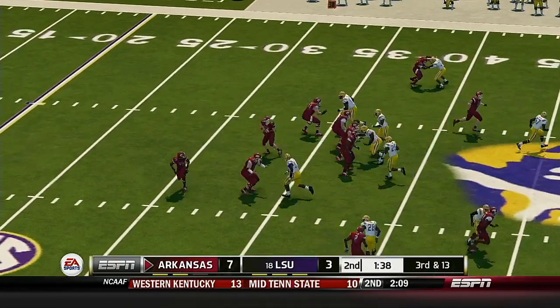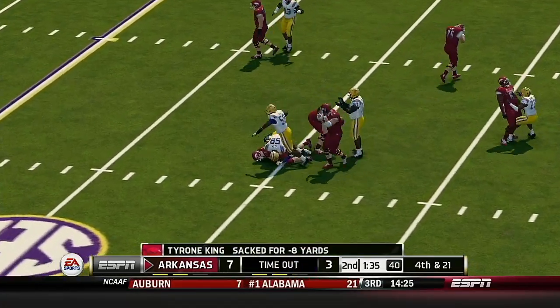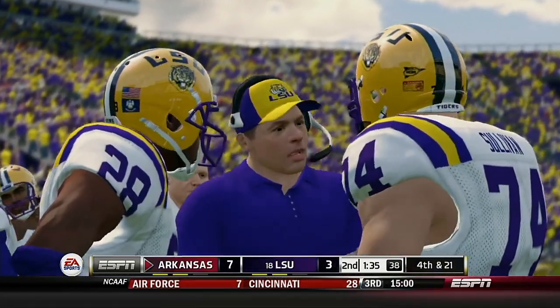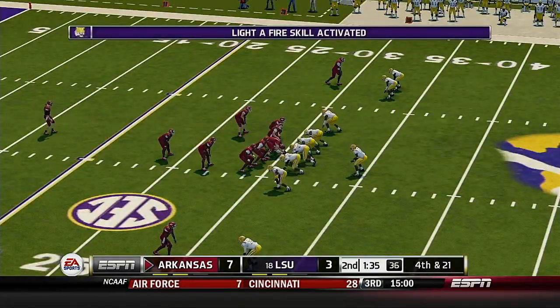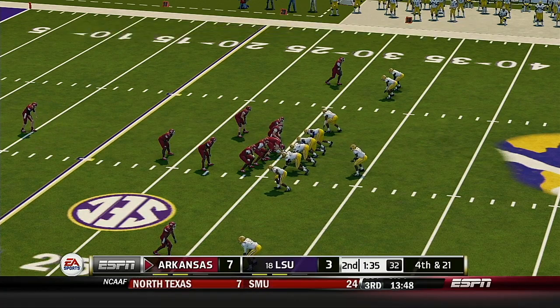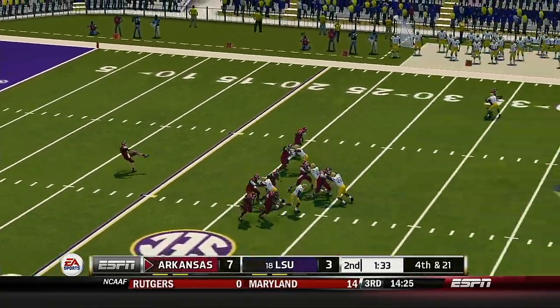And he's going to come up with a sack. Wow, that is a big hit on the quarterback. That's one of those, as an offensive lineman, when the film study starts to come around, you're going to kind of sink in your chair and just hope they don't call you out, because you're going to get embarrassed on Monday on that one. Mitchell, back to return it.